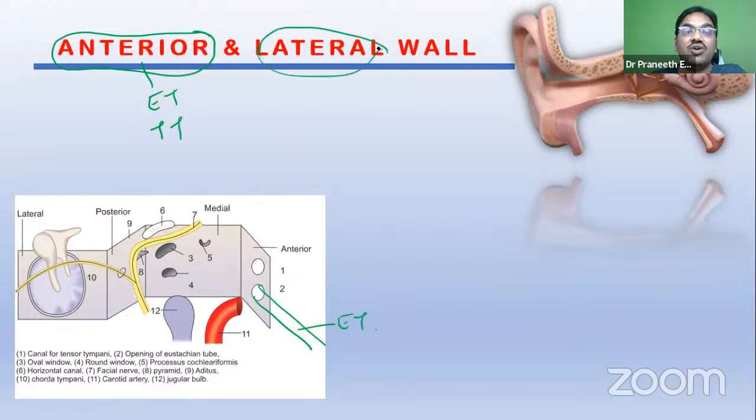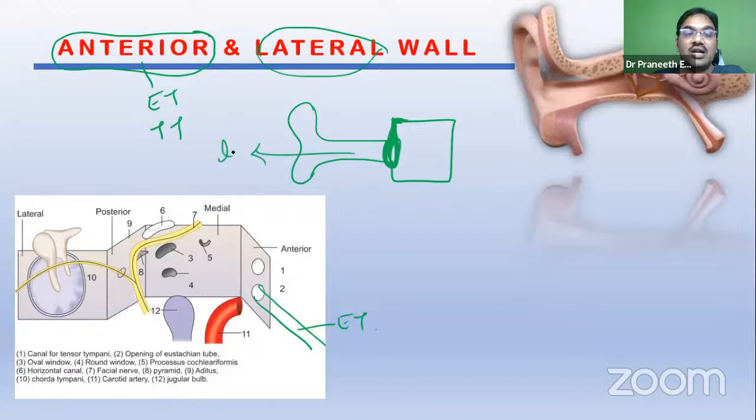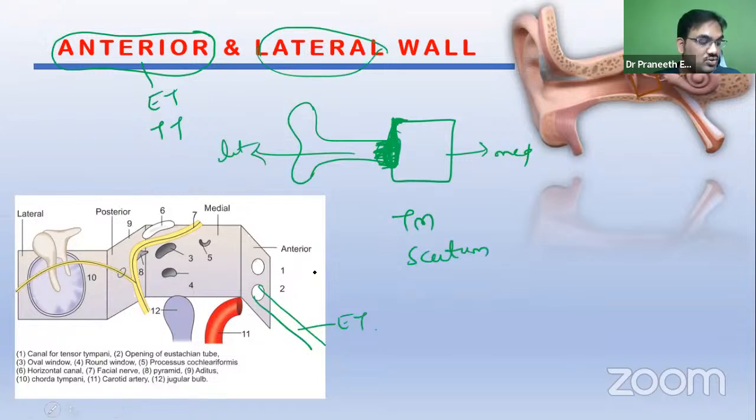If you see the lateral wall, what do you mean by lateral wall? See, this is pinna, auditory canal, tympanic membrane, middle ear, right? So the tympanic membrane and the bone lying above the tympanic membrane, the scutum, are forming the lateral wall, isn't it? This is lateral, this is medial. So the lateral wall is formed by the tympanic membrane and the scutum. Hope you are getting this. No confusion? Everyone is able to follow?